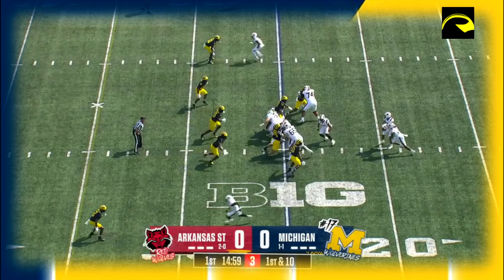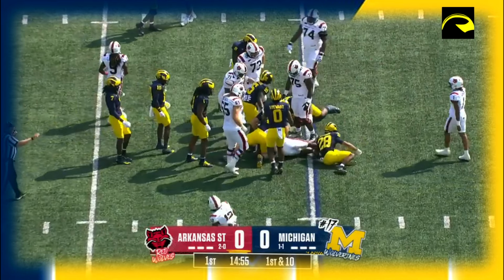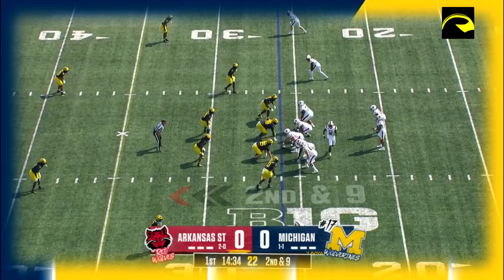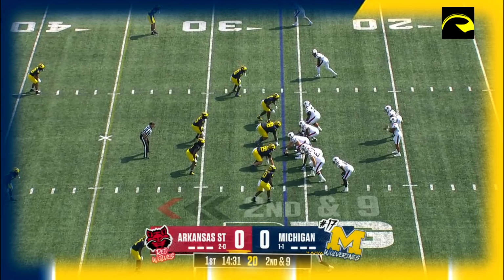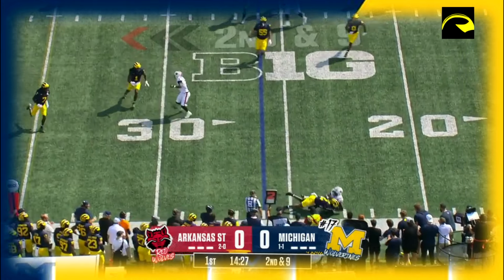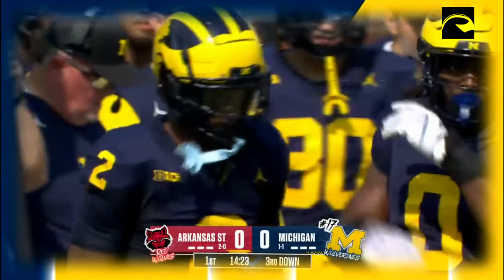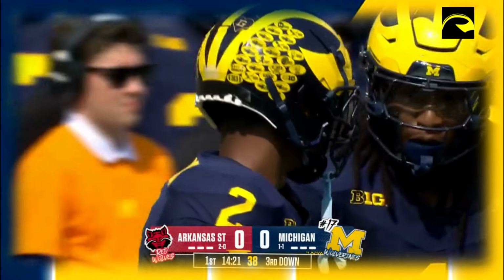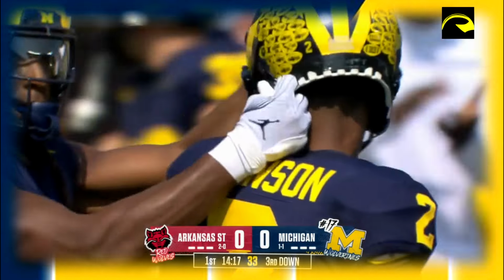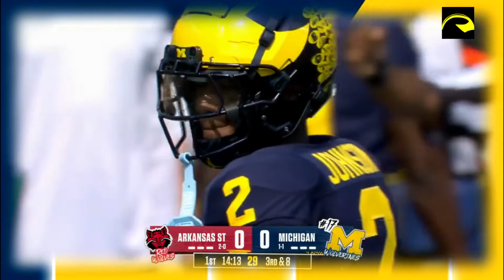Four-man front for that Michigan defense. Handed off to Wallace, trying to get some room, and picks up about one up to the 26. It was Quentin Johnson, the free safety, that made the stop. 2nd and 9 for the Red Wolves. Ball spotted in the middle of the field from their own 26. Thrown out left side, caught by Emmanuel Stevenson. His progress got him maybe one up to the 27-yard line. Will Johnson, the preseason first-team All-America corner, there for the hit. It's 3rd and 8 for the Red Wolves.